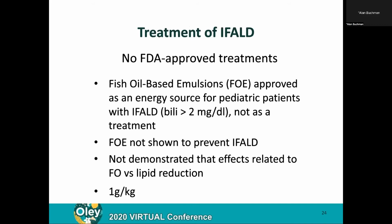The bilirubin decreases, but when you look at biopsies, fibrosis can progress and the liver disease can continue to get worse. In fact, even in animal studies, Doug Byrne presented a study in a workshop we did at the FDA a few months ago, where the bilirubin in the animals decreased when they used the fish oil-based emulsions, but the liver biopsies were identical, whether they had fish oil-based emulsions or whether their phytosterol levels were high or low. The phytosterols made no difference whatsoever.